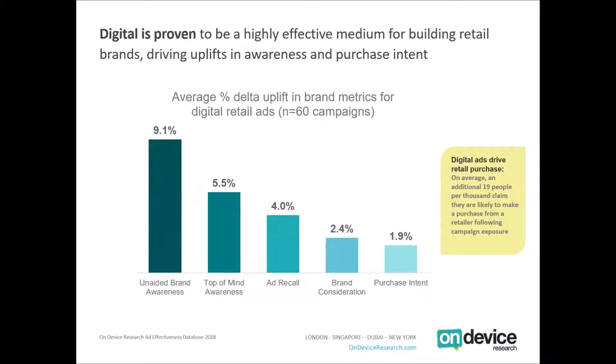It's easier to move the dial on top of funnel metrics, getting people to notice digital retail ads, but you are still having significant impact at the bottom of the branding funnel as well. That 1.9% delta uplift in purchase intent essentially equates to a finding that, on average, an additional 19 people per thousand claim that they're likely to make a purchase from a retailer following campaign exposure. So digital can have a very significant impact on brand metrics. That's a summary of disruption to mental availability.